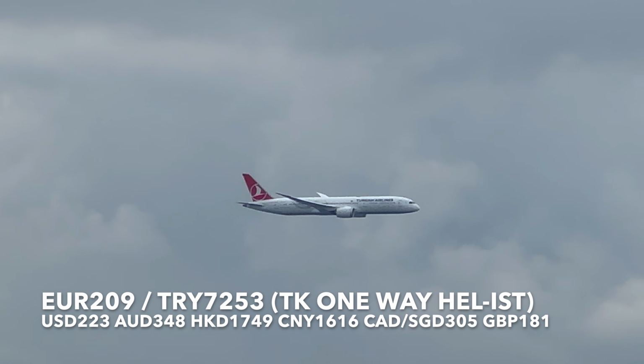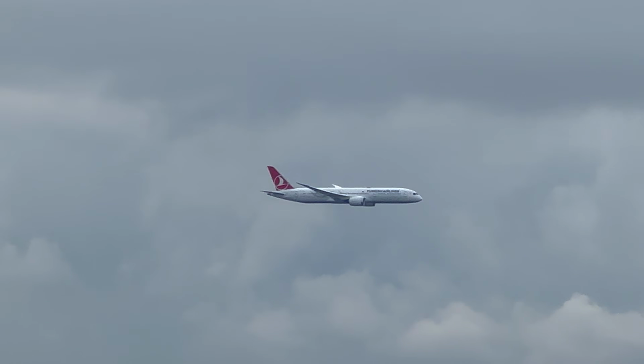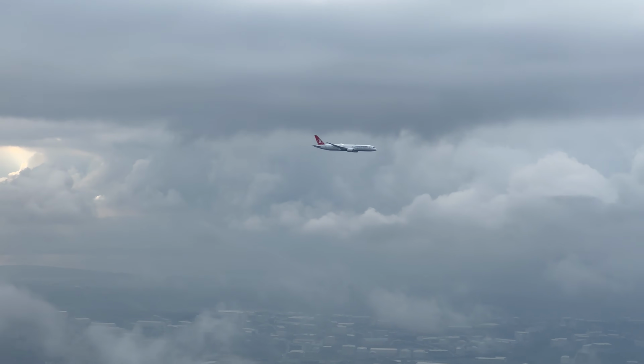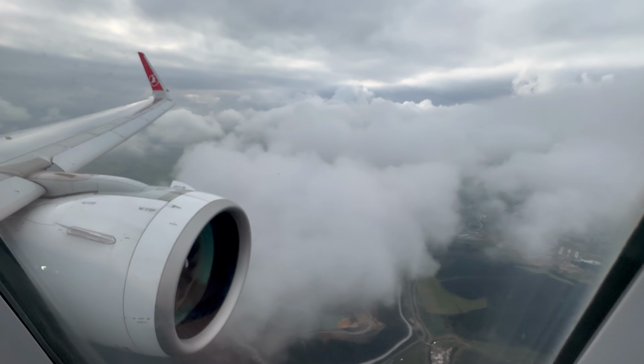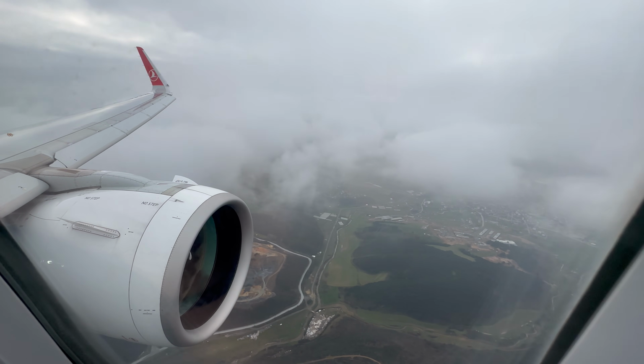Right now, I can't believe what I'm seeing and what I'm shooting. Another aircraft. It's a Turkish Airlines Boeing 787-9. We're gonna perform a parallel landing. It's my first time witnessing such performance in the air. It's really remarkable. Now please enjoy the approach and landing into Istanbul and of course that parallel landing.